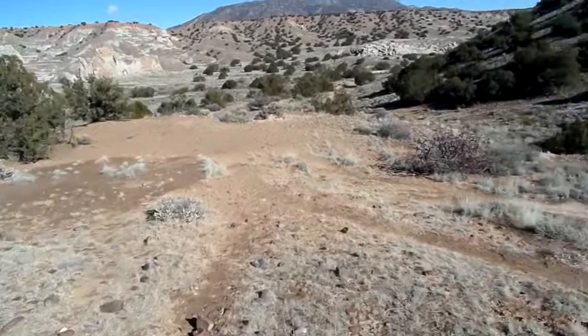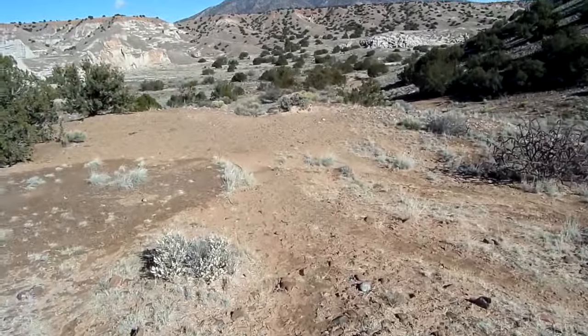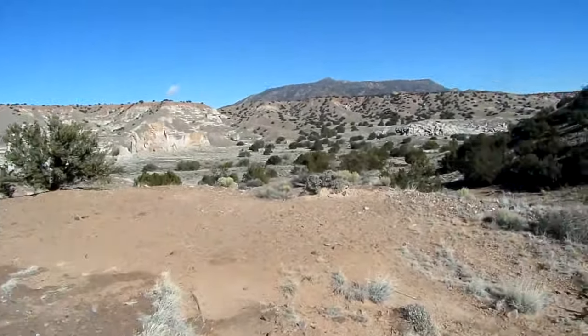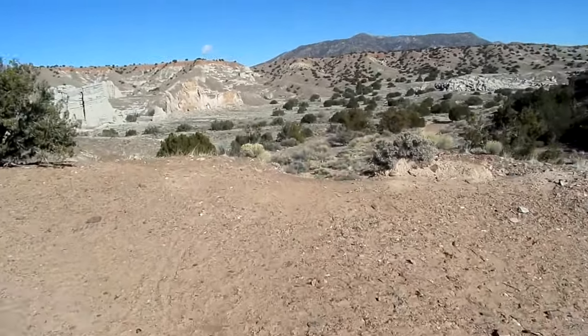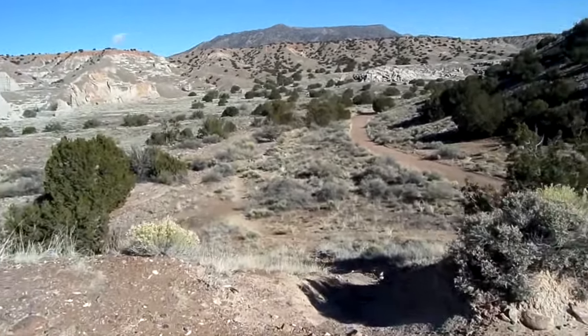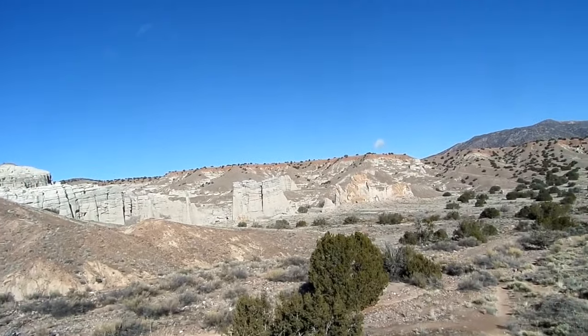So I've never walked down this little trail. This is for the people that don't go in. They'll just go here and look and say, ooh, ah. The non-hikers. I'm gonna go way back in there again.